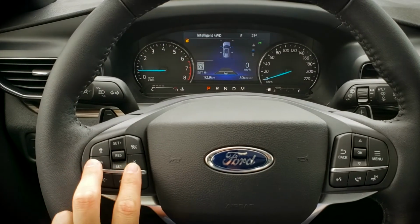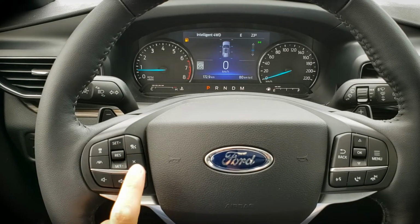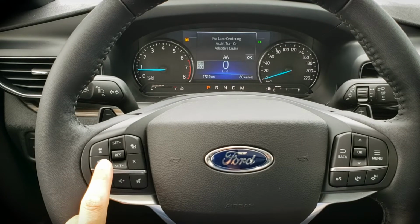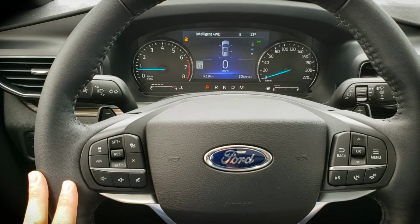Two other buttons to point out here. We can cancel the cruise control here, and then we can turn it off completely pressing that button again. Last one over here is going to be our lane centering system. So we can turn that lane centering system on or off. Again, matter of personal preference there.